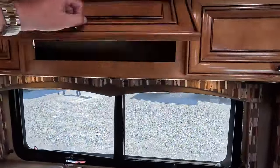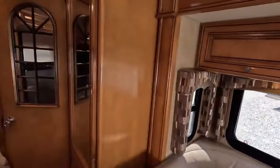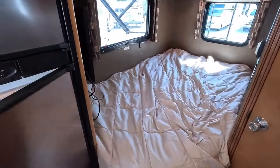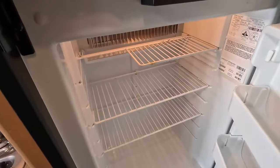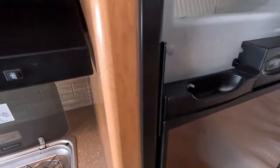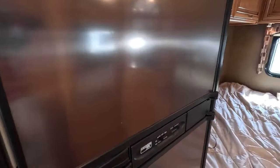Pretty good little bit of storage right here. Cabinets look good. Everything in here is pretty original except for the upholstery, the dinette cushion upholstery. Refrigerator's clean, doesn't look like it's been used much. You can see the racks aren't scratched up or anything like that. This is a 6 cubic foot RV refrigerator freezer that will run off propane or electric.